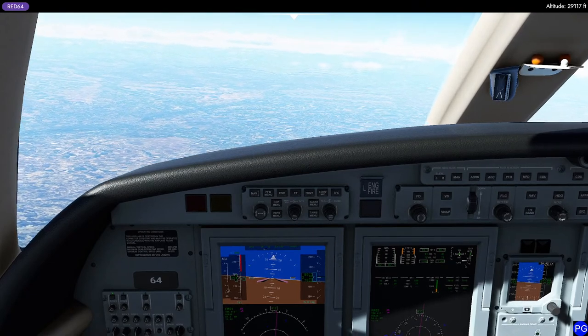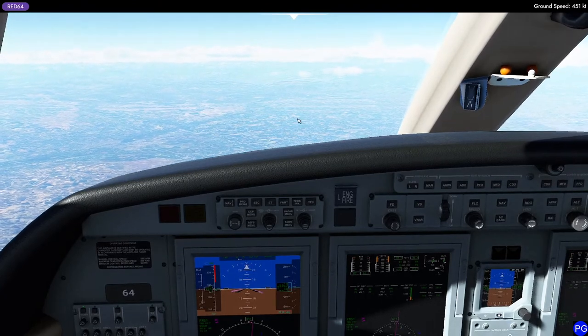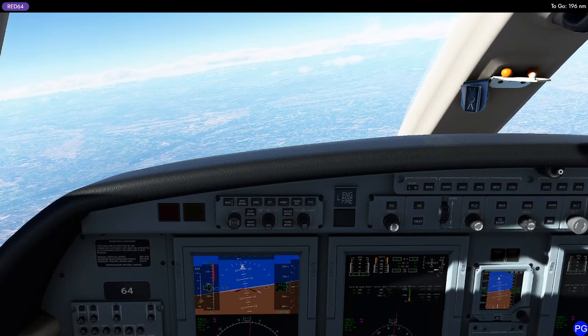Did you call us? Lufthansa 3 India Alpha? 3 India Alpha, yes I did. Descend 2,300 feet, QNH 1017. Descend 2,000 feet QNH. No!